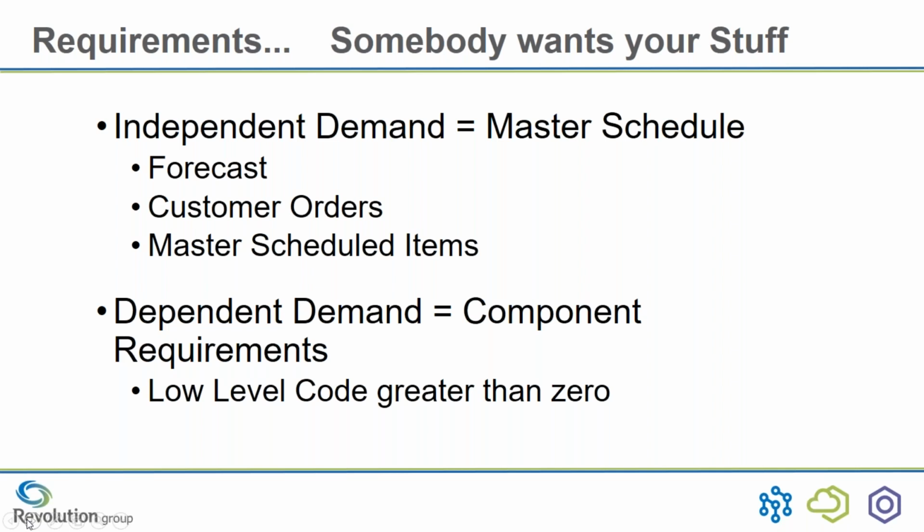Now, dependent demand is your component requirements. And we're going to talk about that. So this would be your purchased items generally, and sometimes your sub-assemblies are going to be dependent because they will be driven from an independent demand that says, my customer wants this, I'll create my job, and that job is dependent on that customer order.